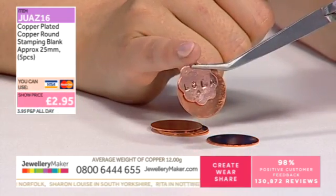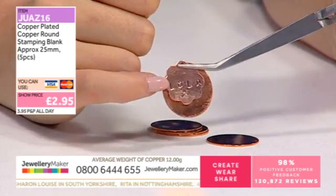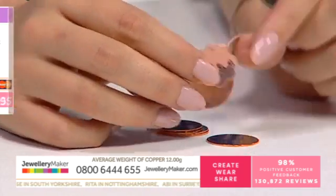Especially as I did the bare copper jump rings before. These are coming up and these are bare copper, but I've got 5 left. I'm going to go on to these ones next. These are my final blanks. I'm sorry about that, I don't have a huge amount of these. I'm going to bring you the bare copper now.